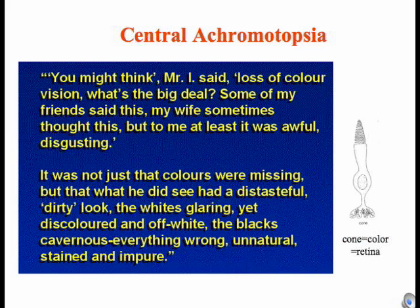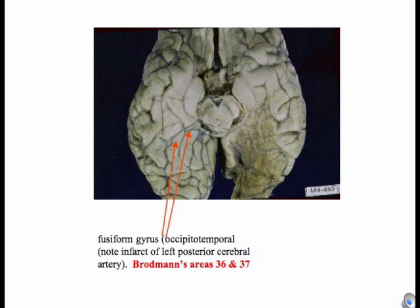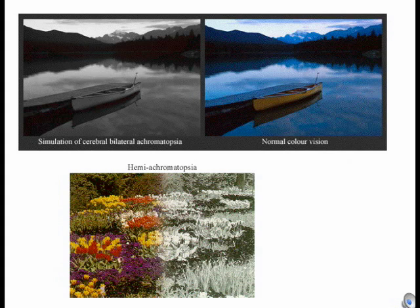Over to the right there, you can see one of the retinal cells that Dr. Ulrich talked about, a cone. You know that the retina has cones that are sensitive to different colors. We're not talking about a problem in the retina where you would be receiving the color. We're talking about areas in the brain very near the area we talked about for prosopagnosia. So we call this central, that is in the brain, achromatopsia. You can see it's very near the fusiform gyri that we talked about with prosopagnosia. So these are a couple areas that can result in it, areas 36 and 37.